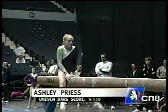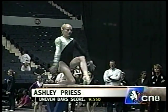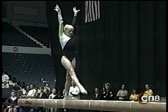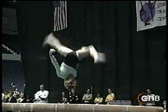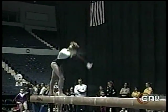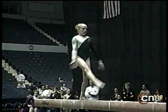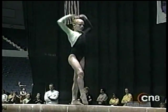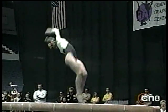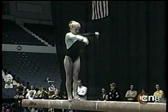And we continue the progress of Ashley Priess, one of the young stars on hand. And you can see on her first pass at the bar is 9.55. Here she is on the balance beam. Beautiful technique and nice combination. Aerial front walk over, back handspring layout. She is so tight, and we're watching it head on here from our location in the booth, and you can see the tight line she keeps on the beam.